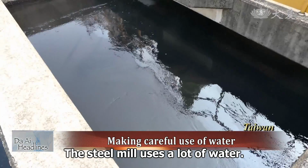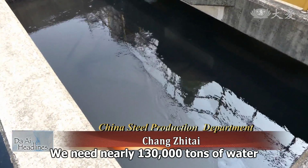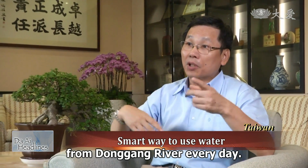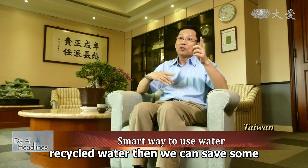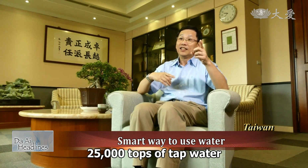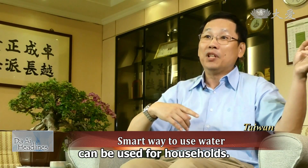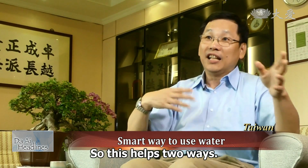The steel mill uses a lot of water. We need nearly 130,000 tons of water from Donggang River every day. If we can use recycled water, then we can save some 25,000 tons of tap water from Donggang River. Our original water source can be used for households, so this helps two ways.